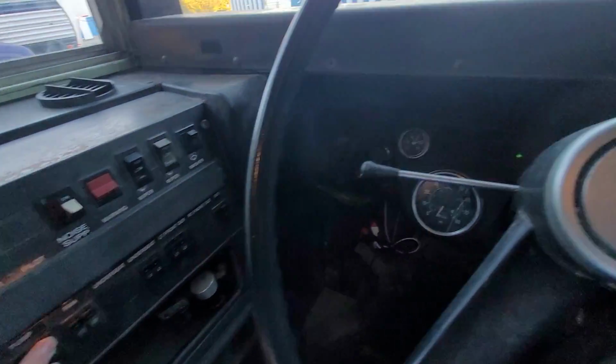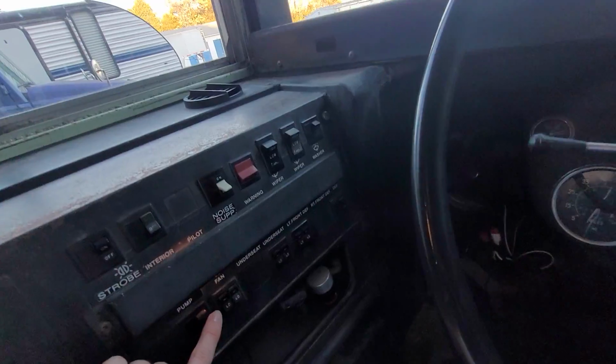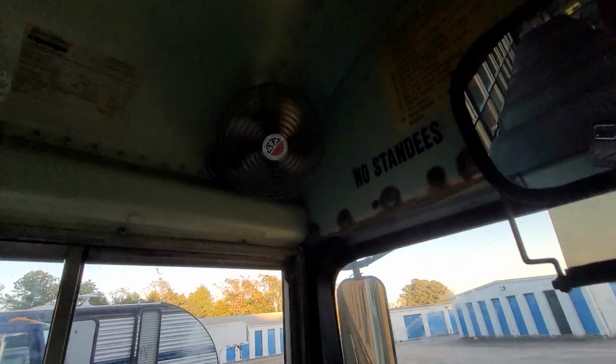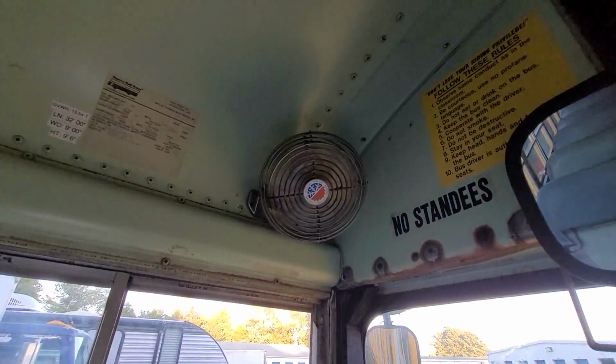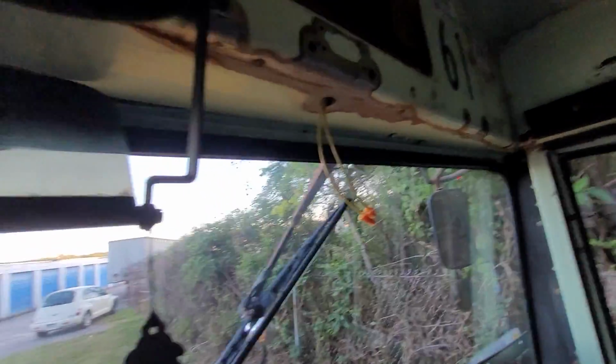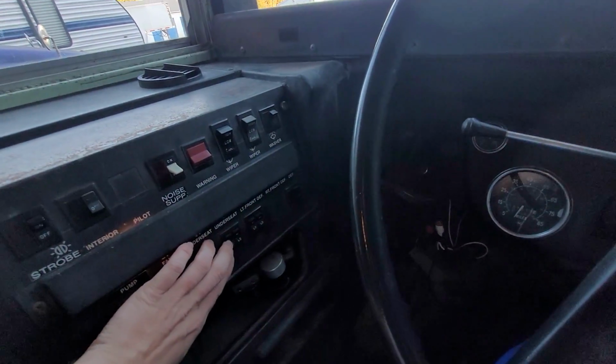Heat pump. Yeah, it's a little noisy. I need to work on it. Fan. Low and high. The other one didn't work. I have it capped off right now. But I'm going to get another one later. That works though.